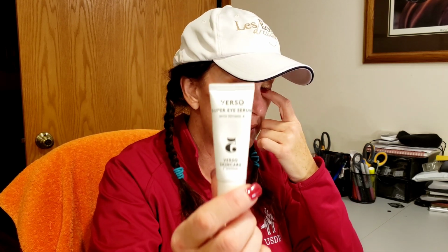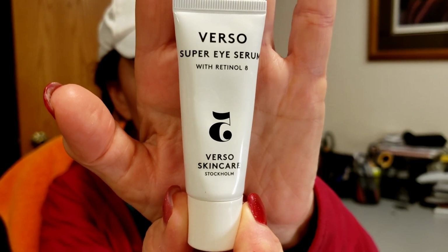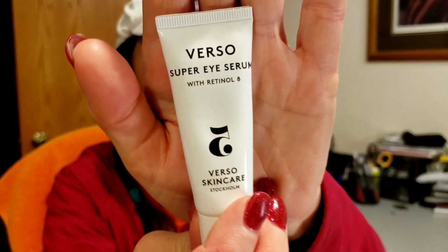And then I wanted to show you guys, you're going to see a lot of retinols in eye creams, which this is one I got in a recent box unboxing from a subscription box. And it's an eye cream, but it's got retinol in it.